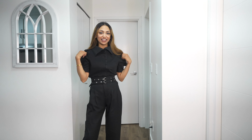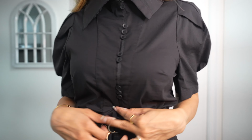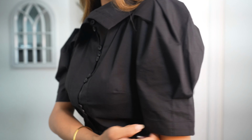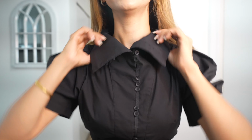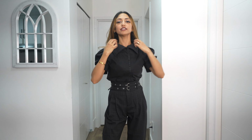So here's another item. This is this beautiful blouse. It's tailored so comfortably. I love the fitting. Puffy sleeves are so comfortable. Check out the collar. You can make it as high neck as well. All black looks so hot. But if it's too hot, you can open the collar.